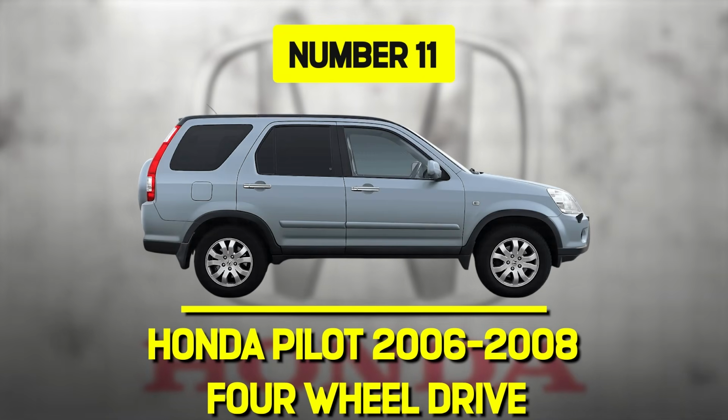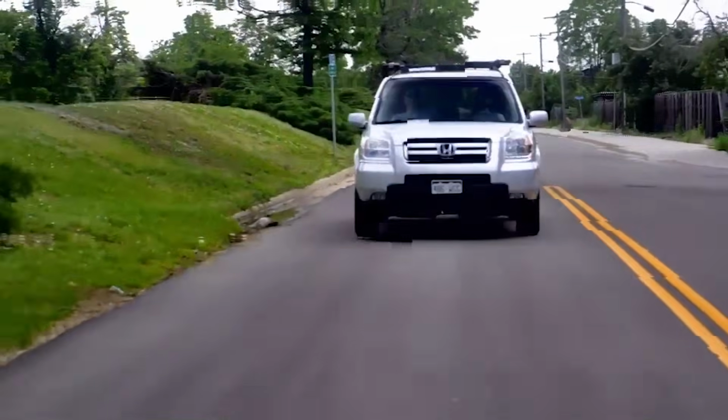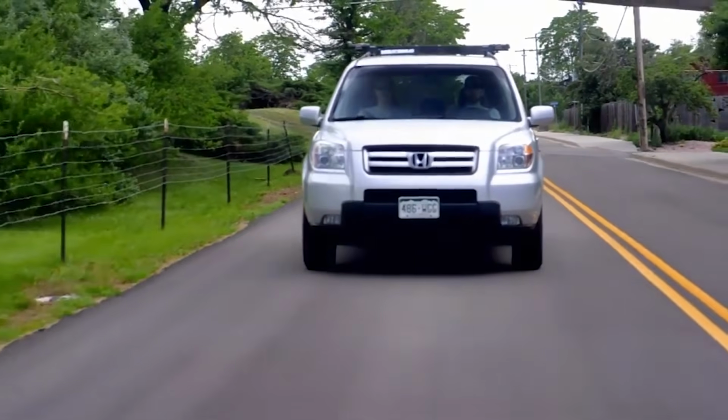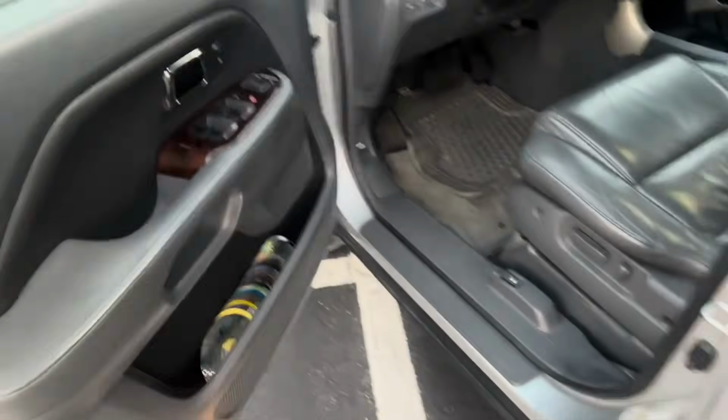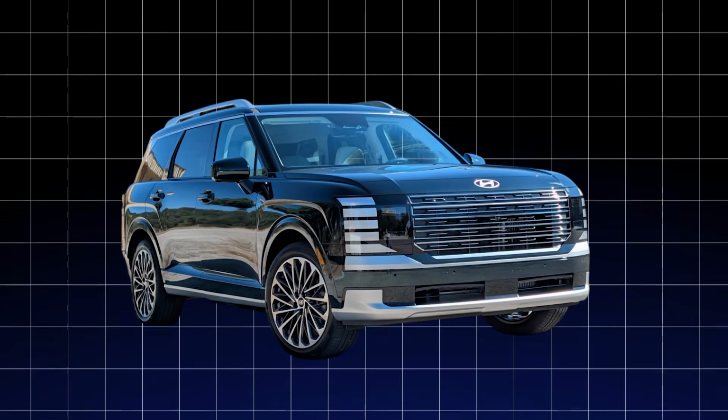Honda Pilot, 2006 through 2008 four-wheel drive. When the family grows faster than the budget, a first-generation Pilot can look like a lifeline. It has room for 8, a square rear opening, wide doors, a third row that can actually carry people, and prices that make newer 3-row SUVs look almost rude.